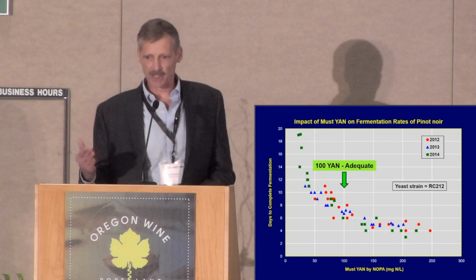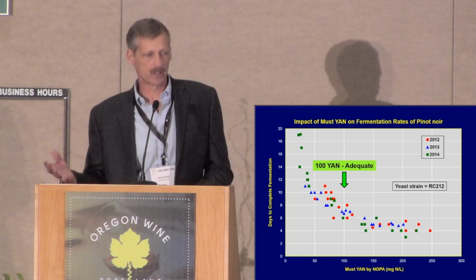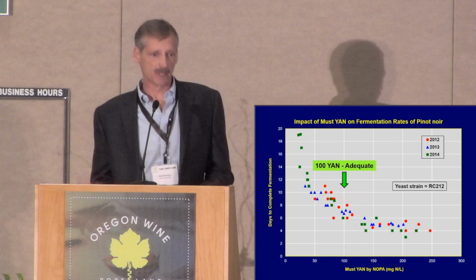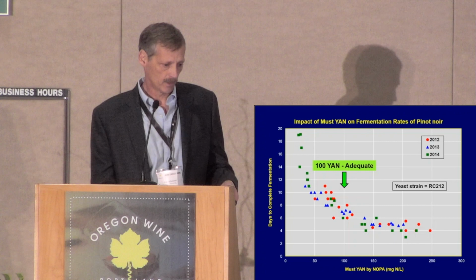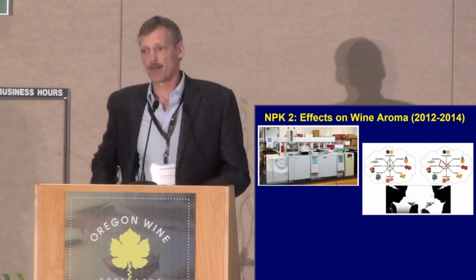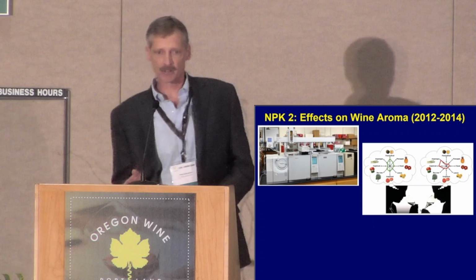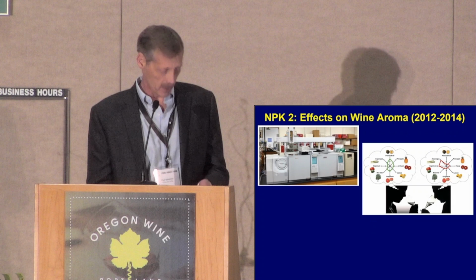Because reducing YAN is a good thing in some ways, because it's also going to reduce potential spoilage events later. And of course, it also means you can reduce nitrogen use in the vineyard. Okay, I'm not going to go through all this data because it would take until after lunch. But we also worked on wine aromas on this trial.